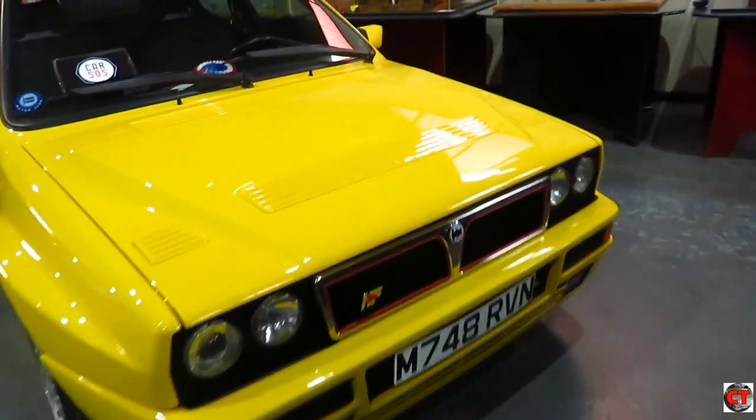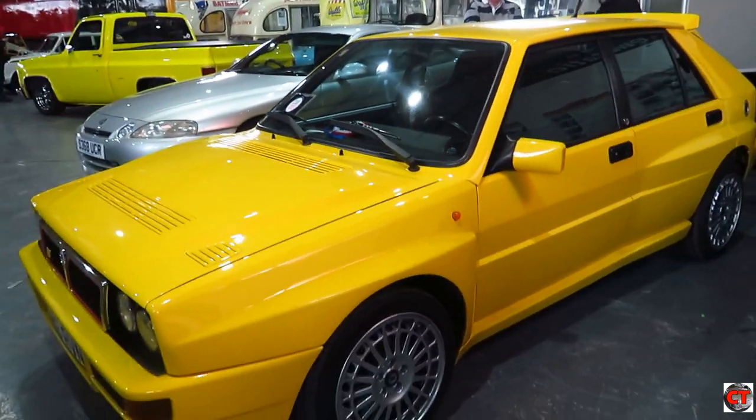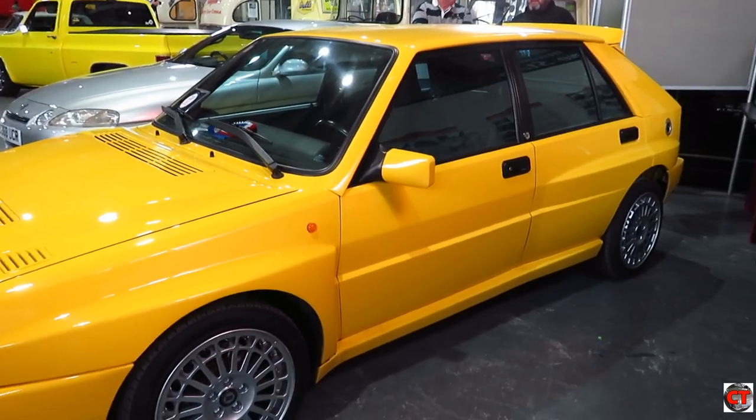Got a Lancia Delta Integrale, the road version of a very iconic rally car. Would it have been Group B? I think it might have been Group A. But just a bit late to the party for Group B.